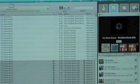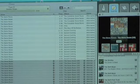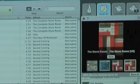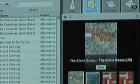Stone Roses. Yes. So where are we at with this? Now they've already looked up Stone Roses. Now this is interesting because it gives you a few different choices. This is the best of. This is the One Love, which is kind of the complete Stone Roses. But this is the one we want because this is the original. And that's the original album that you have on there. I know that because I'm a nerd. I'm going to save that album.